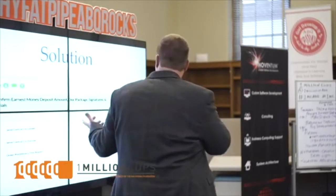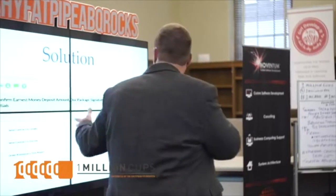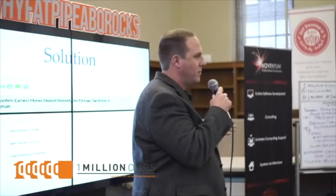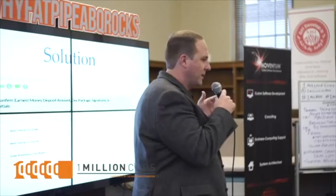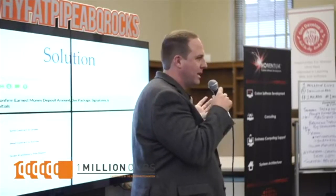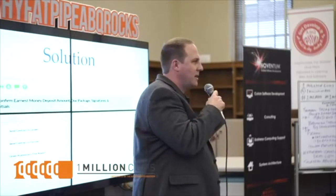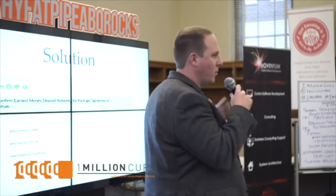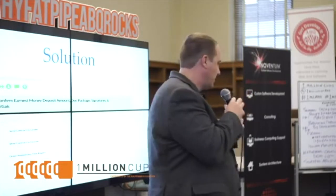So here's a screenshot of the workflow solution. You have the steps, confirm earnest money, those types of things. It's routed to the buyer and seller, and it actually walks them through the process, and it gives you a dashboard of where you are in the transaction. There's timelines for completing each task. So this is kind of an educational tool as well as a communication tool. If you're working with a broker, they're communicating with the buyer and seller through this interface.